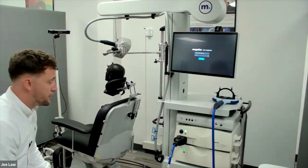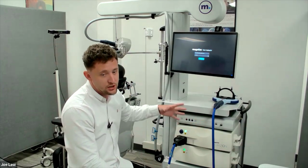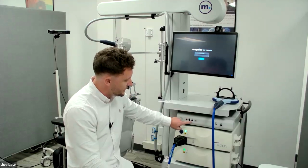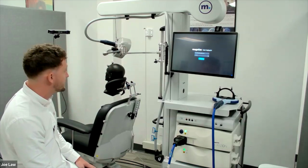To start with the overview, we'll start with the main portion of the system here. This provides the energy to the coil to make the magnetic field, along with our customized PC with our EMG inputs. I'll speak a bit more about that during the mapping stage.